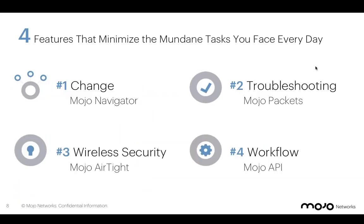So thank you guys for spending time today learning about the 4 features that minimize the mundane tasks you face every day. Again, our goal is to answer the question, what more could you do if you didn't have to spend so much time on mundane Wi-Fi responsibilities? We want to automate change using Mojo Navigator, our hierarchical organizational structure that allows you to distribute changes, be it firmware, configuration, or policy changes, across the board with a single click.